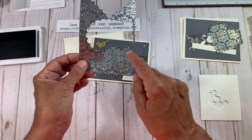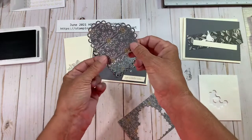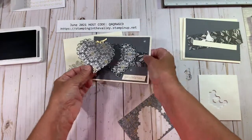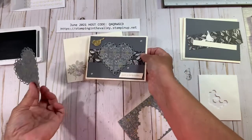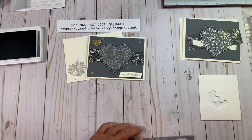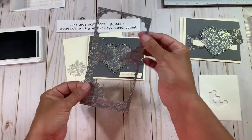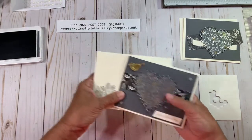Oh, thank you, Susan, on a diagonal. Okay, so just because I wanted to. And so I cut this heart on a diagonal. Isn't that cool? So this is the one we're going to use today. But I think they both look great. Just a little something different. But I just wanted to show you what I had done when I cut them out. So that's kind of fun. Okay, let's move this aside.